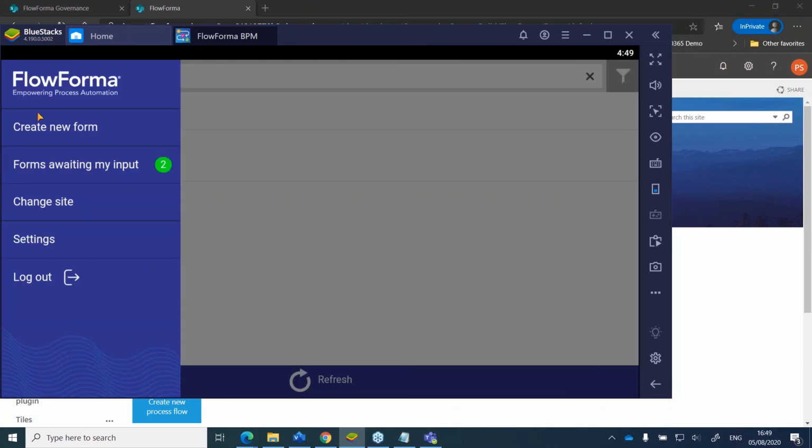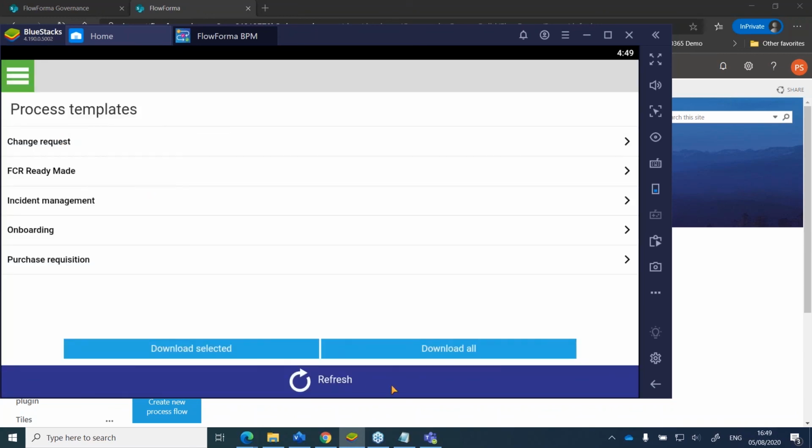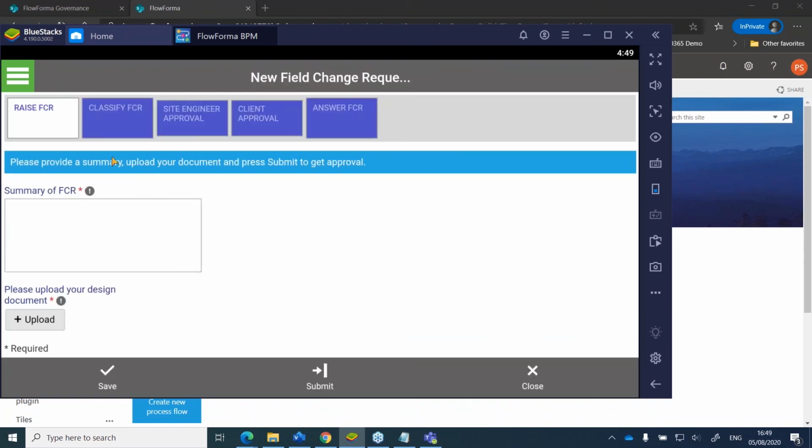So what I'm going to do is launch a new form. If I go create new form and download all. Oh, there we go. Sorry, it's just taking a little bit of time, a connectivity problem. I'm going to download all the forms onto my mobile device, and then I can create a new form on the mobile device. So we'll be able to create a new field change request. That's the one we created just earlier on.